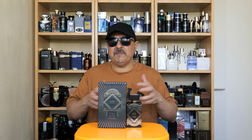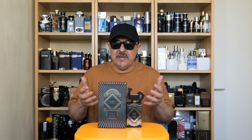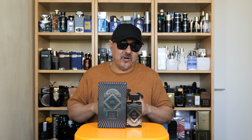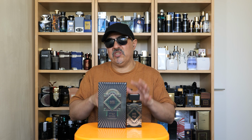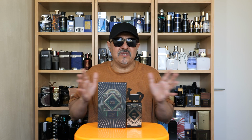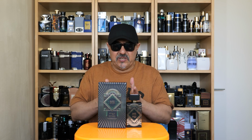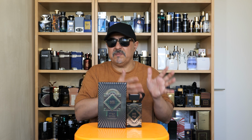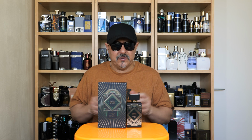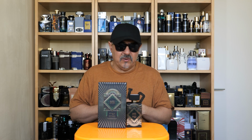The only thing is, when you buy it, don't expect it to behave like an Extrait De Parfum. It behaves quite weak, but maybe, and this is a big maybe, it needs maturation in the bottle. Because in this lineup, the other three I unboxed and reviewed were beast mode. So how did they manage this one? I don't know, especially with the heavy notes, the big notes, and Extrait De Parfum. This should have been beast mode. I'm baffled.